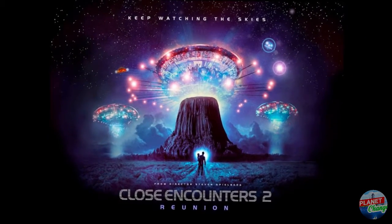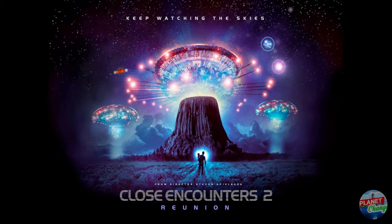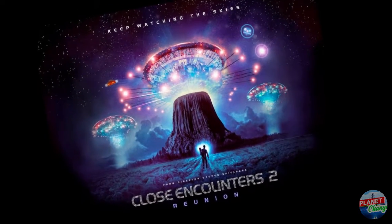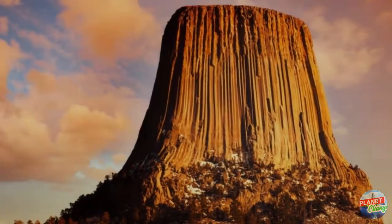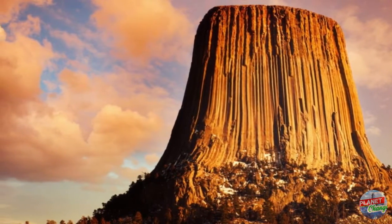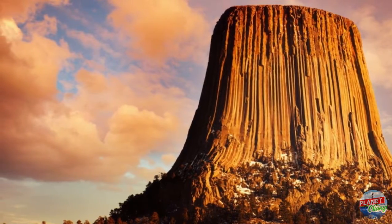Thanks to the film's upcoming 40th anniversary, which will be celebrated with a theatrical re-release, a special Labor Day weekend screening at the base of Devil's Tower itself, and other festivities, the iconic butte is back in the limelight. That said, there's a lot more to this natural wonder than what you've seen on the silver screen.